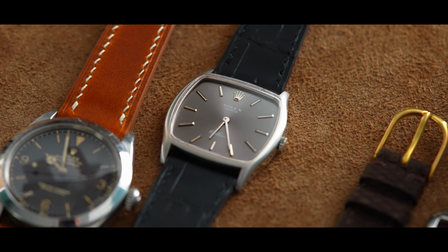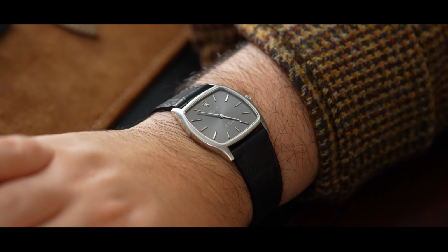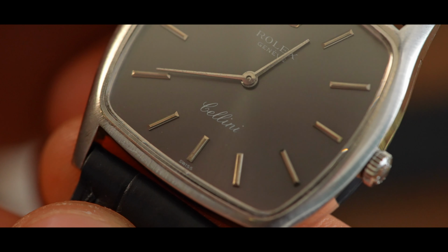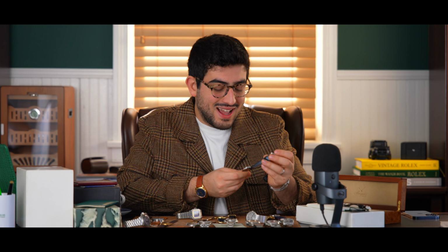This is a watch that not many people even know exists. It's the Rolex 3805, a personal favorite of mine. We've had a few of them in the watch shop, always in precious metal with a pretty cool dial. This one in gray and white gold. It's in really nice condition, unpolished, and a very classy and dressy Rolex. I think these bring some serious value to the vintage watch market.